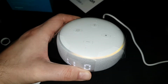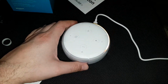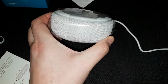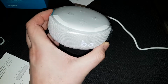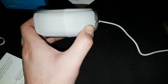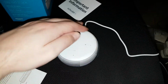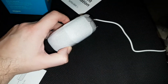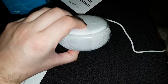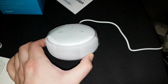Hello, your device is ready for setup. Just download the Alexa app and follow the instructions. Hallo, dein Gerät kann jetzt eingerichtet werden. Lade dazu die Alexa-App runter und folge den Anweisungen. Bonjour, votre appareil est prêt pour la configuration. Téléchargez l'application Alexa et suivez les instructions. Ciao, il dispositivo è pronto per la configurazione. Scarica l'app Alexa e segui le istruzioni. Hola, el dispositivo está listo para que lo configures. Descarga la app Alexa y sigue las instrucciones. Bringing your device online. Just a moment.